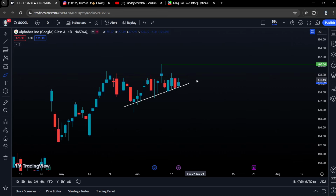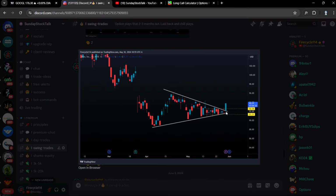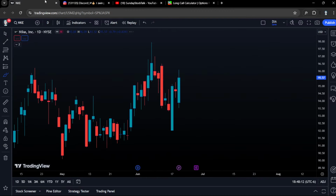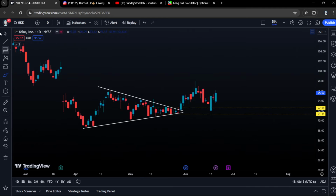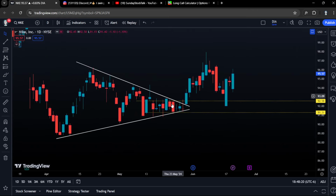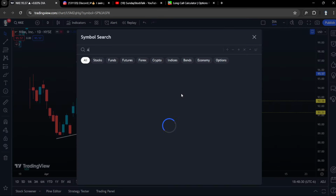So we're taking a look at Google right here. And again, the best entry is when we are trading sideways between the zones and right before we break out. Because right before we break out, we get that massive candle like we got for Nike. Okay, Nike had this symmetrical triangle. It was trading sideways. It was really setting up. We entered in a lot earlier for Nike, but we were being very patient. We stayed very patient, and then boom, we had two massive bulging green candlesticks for Nike.